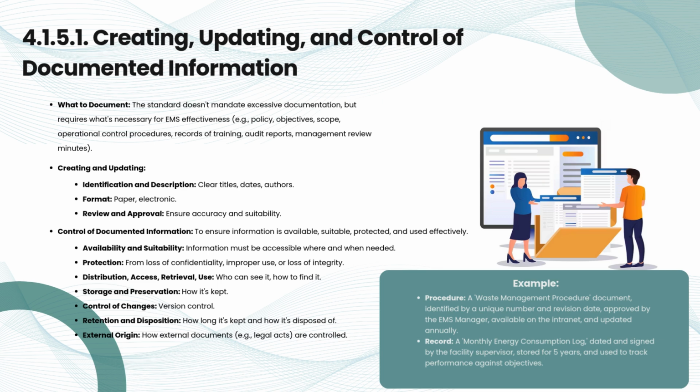For example, your waste management procedure might be a document with a unique number and revision date, approved by the EMS manager, available electronically on the intranet, and updated annually. A monthly energy consumption log would be a record, dated and signed by the facility supervisor, stored for a specific period like 5 years, and regularly used to track your performance against energy objectives.